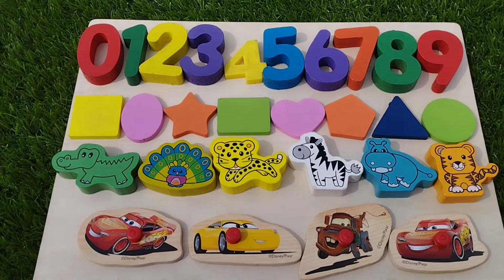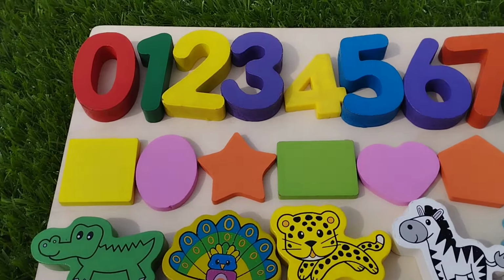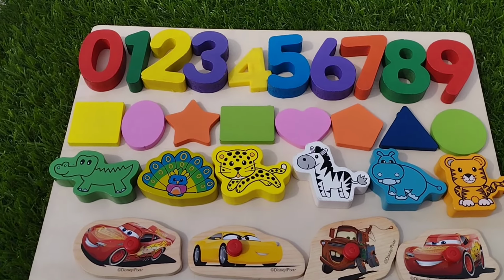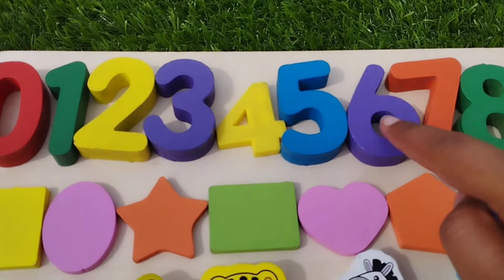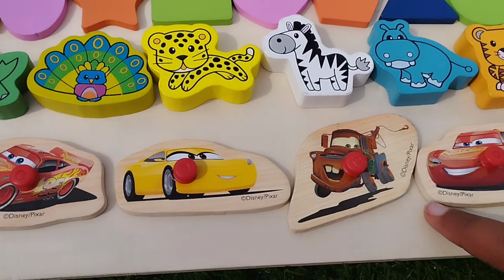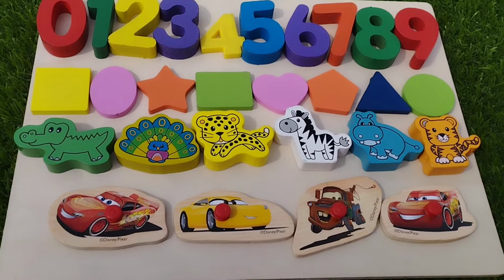Today we have a wooden puzzle game. We have wooden numbers, shapes, animals, and some vehicles. Let's learn their names one by one. Are you ready, kids? Let's start.